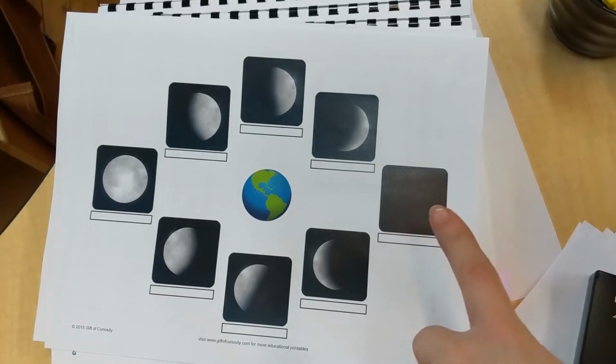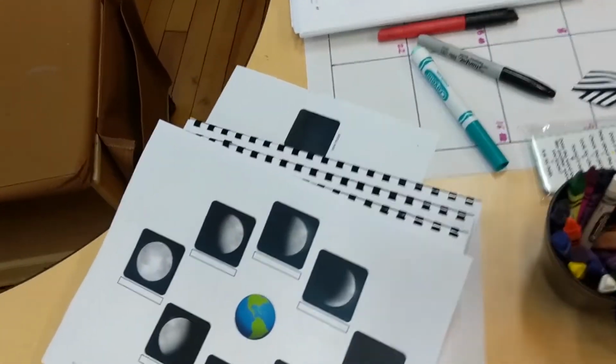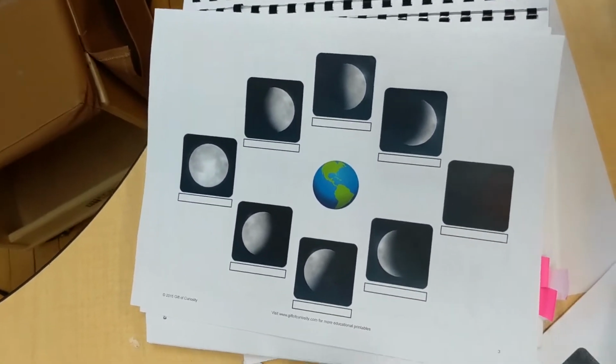And then for each phase, after we read it, what the kids did was they used the Oreo cookies to show each phase of the moon, and that was a lot of fun.